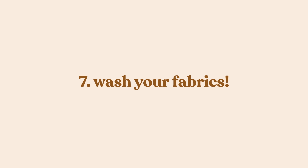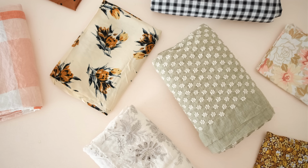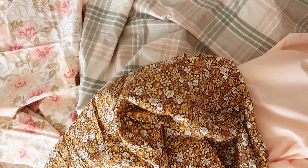And lastly, tip number 7 is to wash your fabrics before cutting into them. This goes for both new and secondhand fabrics. New fabrics tend to shrink a little bit on the first wash, and you don't want your freshly made project shrinking when you eventually have to give it a wash for the first time. Secondhand fabrics are often a little bit dirty or might have a musty smell, and giving them a good wash and air dry outside will bring them up as good as new.